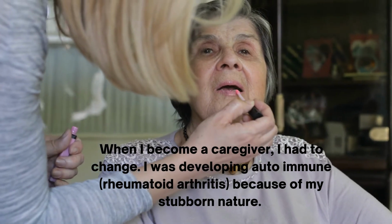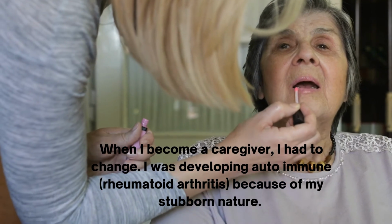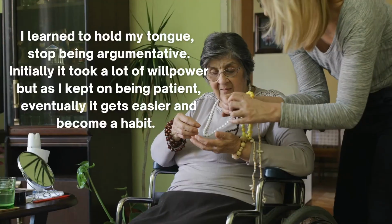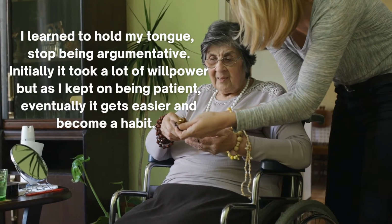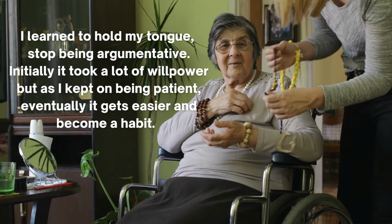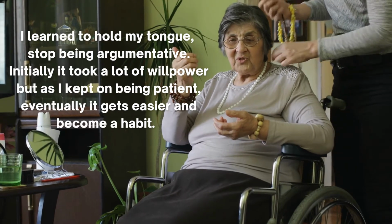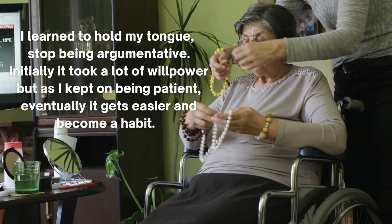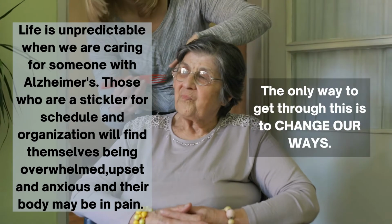I found that there's no point arguing with a person with Alzheimer's. You end up frustrating yourself, being tired and having no energy. So after a while, I really tried to bite my tongue. I don't release it and say unpleasant things, because I don't want to make myself upset. When you realize the futility of arguing with the person with Alzheimer's and you stop doing it, it gets easier, and after a while you don't do it anymore. And then I learned to be very patient when I care for her.